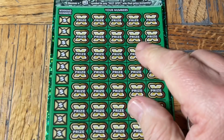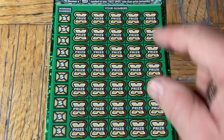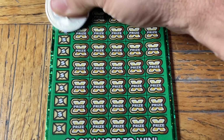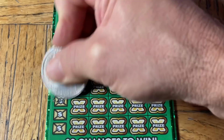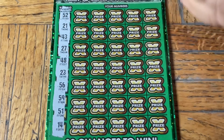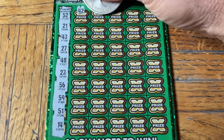Okay. We have found a money roll up there a single time ever. Yeah, it's such a rare thing. You'd think for $100, it's not that big of a prize on a $30 ticket. 52, 21, 43, 27, 48, 23, 56, 59, 51, and or a 14. Let's find something. 42, 31.